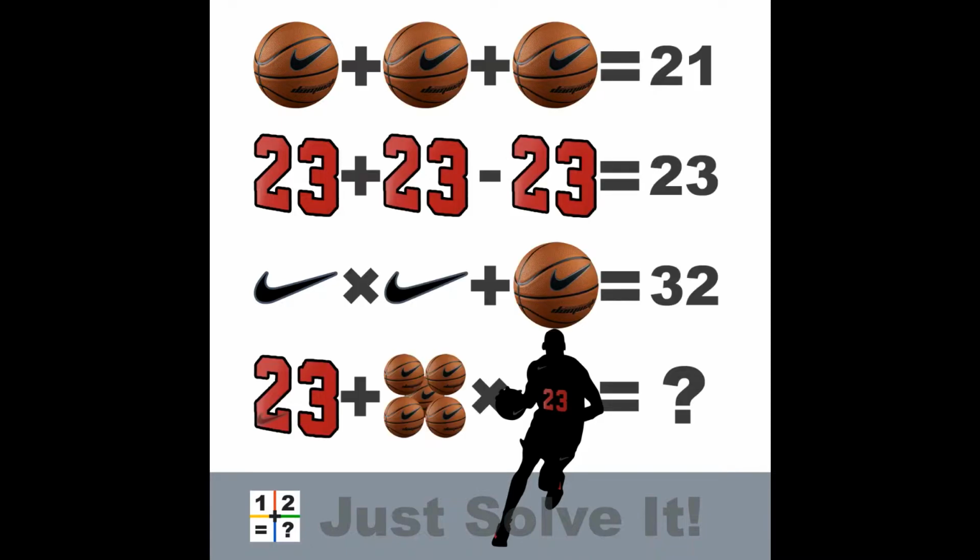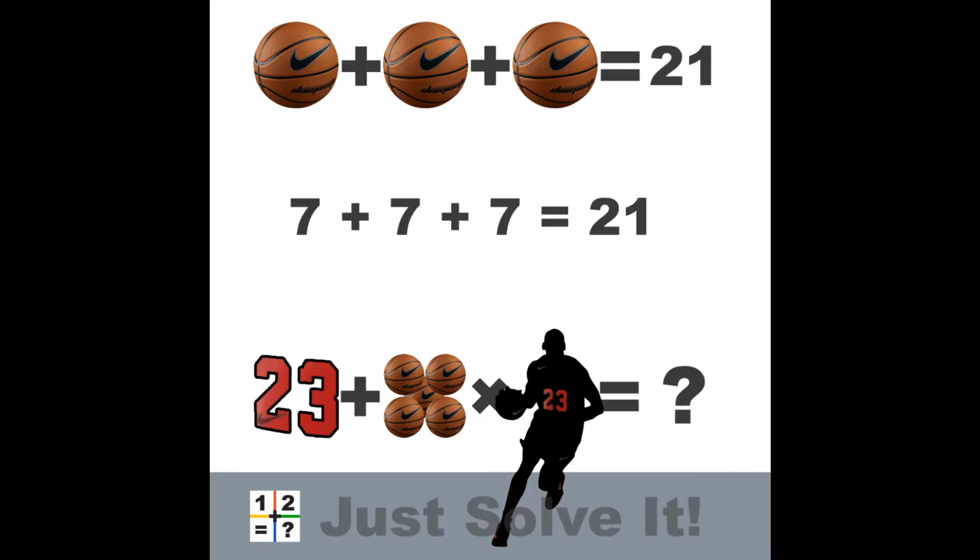The first 3 lines have a final value, the last line the question mark, so let's see what we can do. Although I'm intrigued by the last line, and the fact that MJ is there and not in any other lines, I will start with the top line.